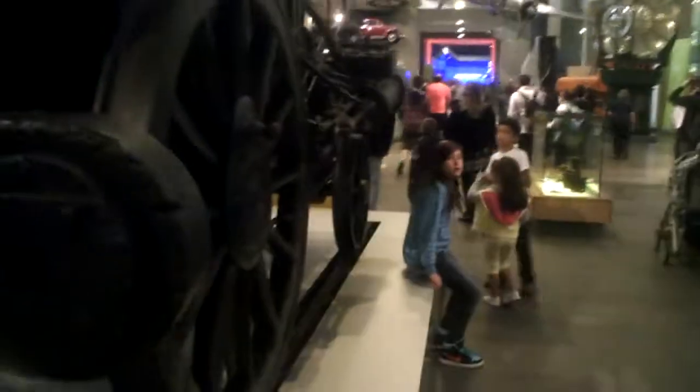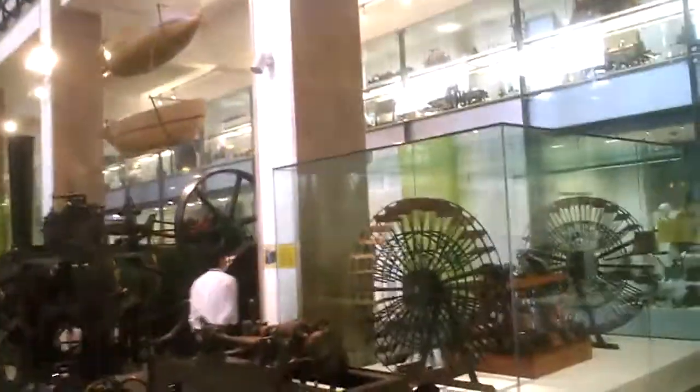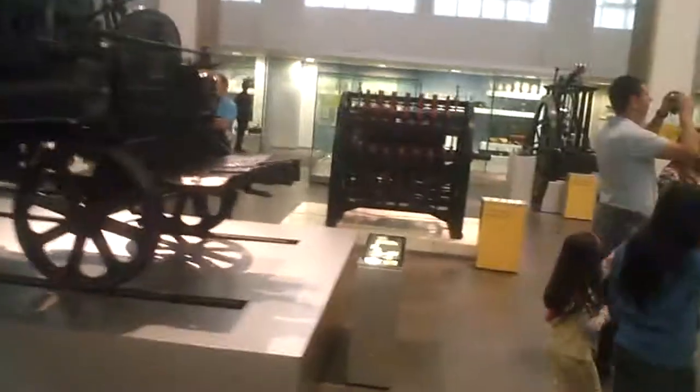So Robert Stephenson, I'm not sure if it's the same one that wrote Treasure Island, probably not. Built it, and it's still there today here in the Science Museum in London. There's other exhibits of things of importance that we've all heard of, like the Stephenson's rocket.